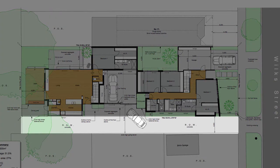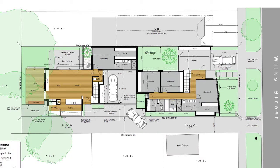Down to the south here of the site we have labelled right of way, which is council speak for a lane, so that's council property, and for this project I'm using that lane as basically a free driveway. It's an opportunity for me to get vehicle access into the site rather than wasting space within this narrow site dedicated to a driveway. I've got this freebie here from the council.